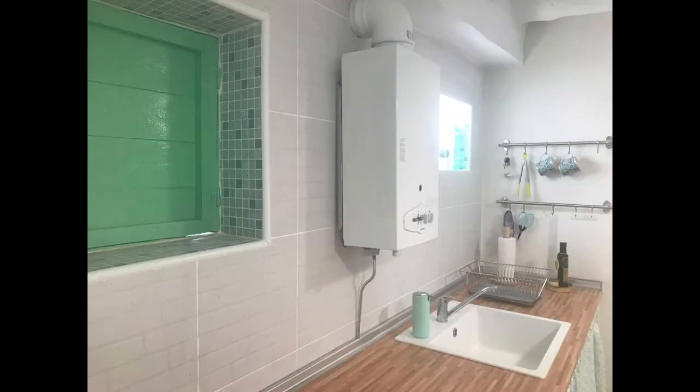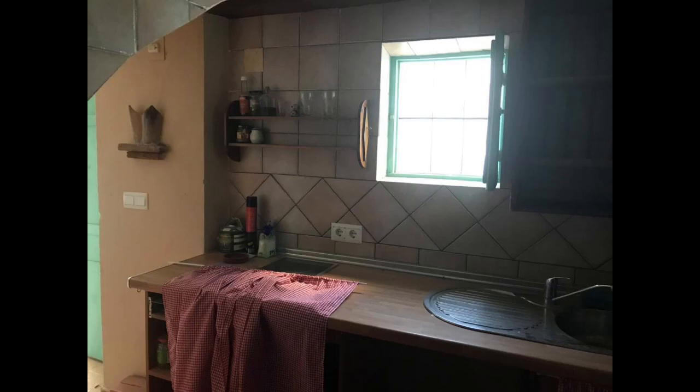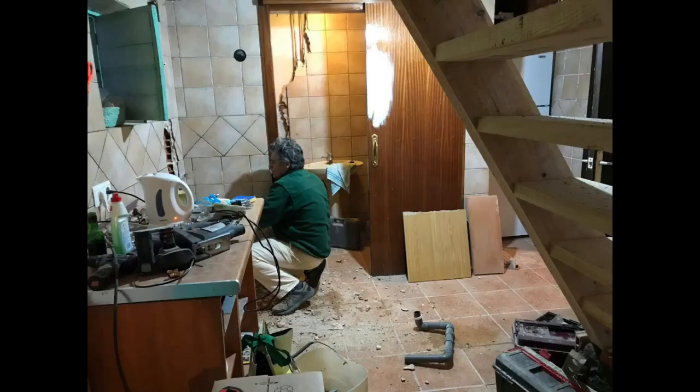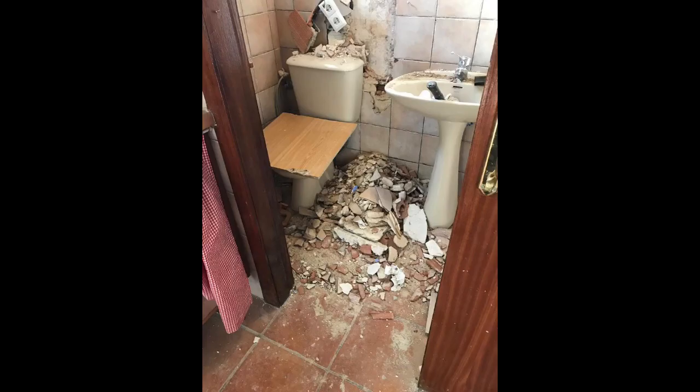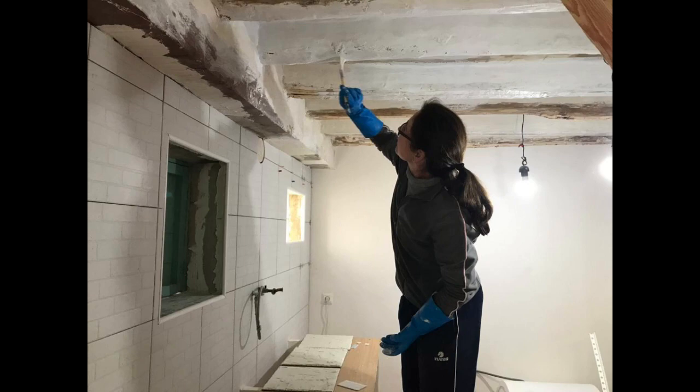The bathroom was originally downstairs in the kitchen, so that was taken out, and the boiler was also changed to a gas one and put into the kitchen. Sewage pipes were taken from the original bathroom up to the first floor to the new bathroom.